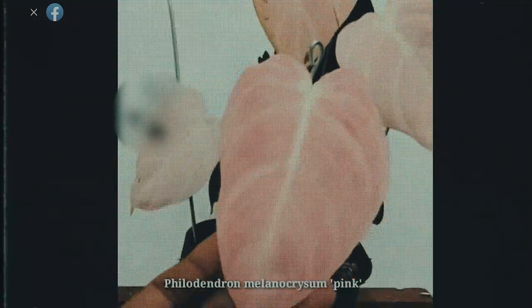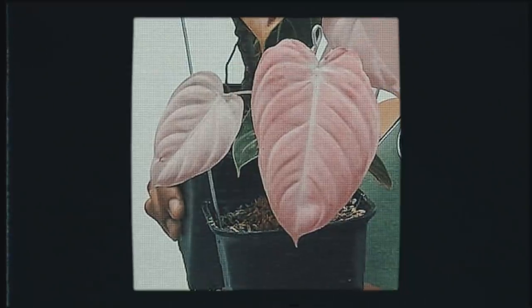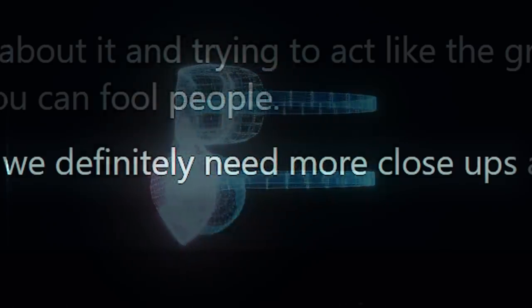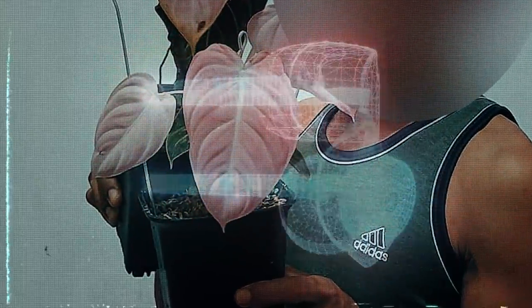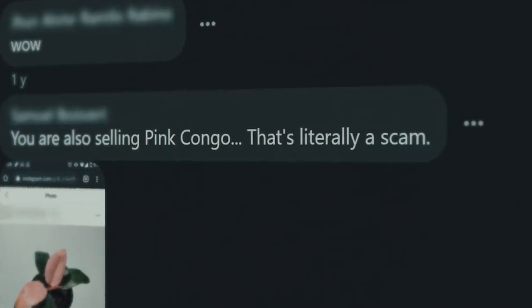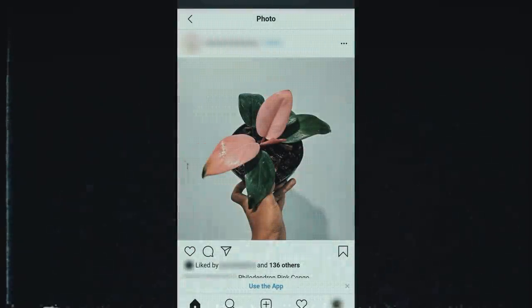The internet also had a very interesting encounter with the owner of the first ever pink melanochrysum. Someone showed a Philodendron melanochrysum that was only showing pink growth. Now you're probably thinking, no, there's green there. But if you look closely, you will see that there are two plants held up there for the photograph. The comment section had some questions. One Facebook user pointed out that the original poster also sold Philodendron Pink Congo at that time. Draw your own conclusions on that one.